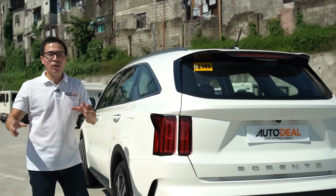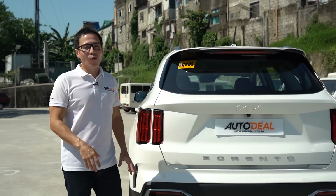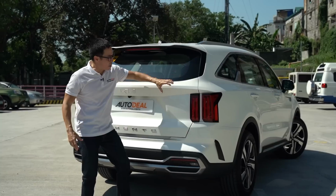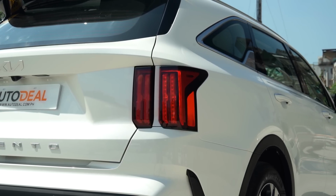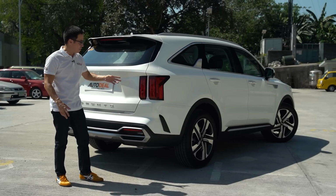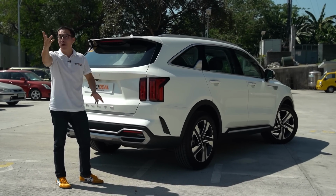Now at the rear, it's actually also quite very good looking from back here. First, you can't miss the lights, these massive lights, which obviously makes it look like it's more of an American market. It looks like the Palisade, which is basically a cousin of the Kia, right? Or maybe even a Suburban, right?